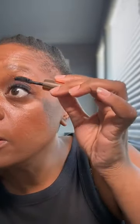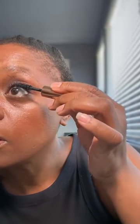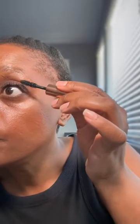All right, I think that's pretty. Is it my favorite? No, but it definitely will work. I'd say as far as volume is concerned, I feel like it's doing what it said it would do. So that's always great, and that's what I look towards. I look to have a product do what it says it's going to do. If it does more, you know, great. If not, then at least it gives what it's advertising. So now I'm just taking along the lower lash line.